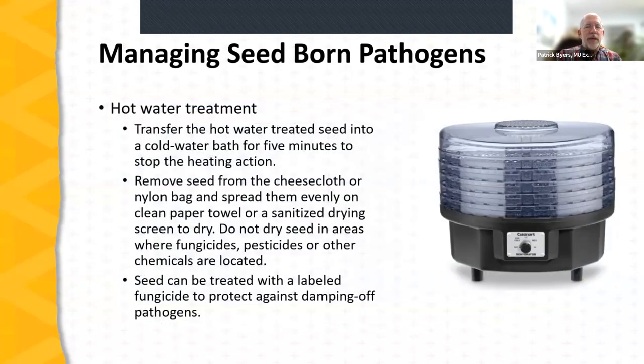Once the hot water treatment is done, take the seeds out of the hot water and quickly put them into a cold water bath for 5 minutes to stop the heating action. Then we take the seeds out of the cheesecloth or nylon bag and spread them on clean paper towels, or we can put them on screens.